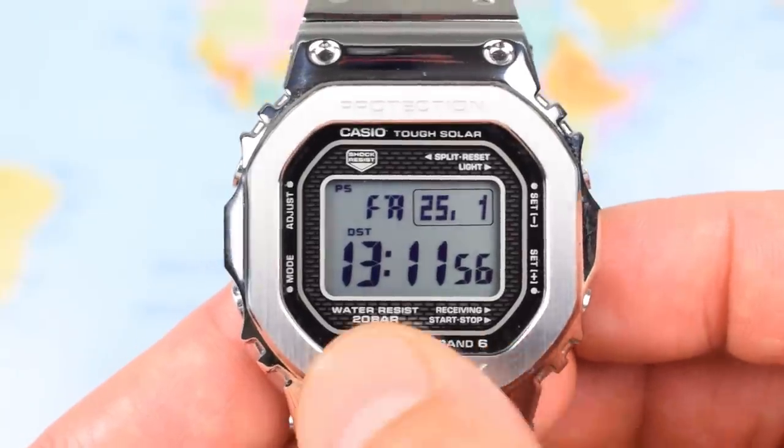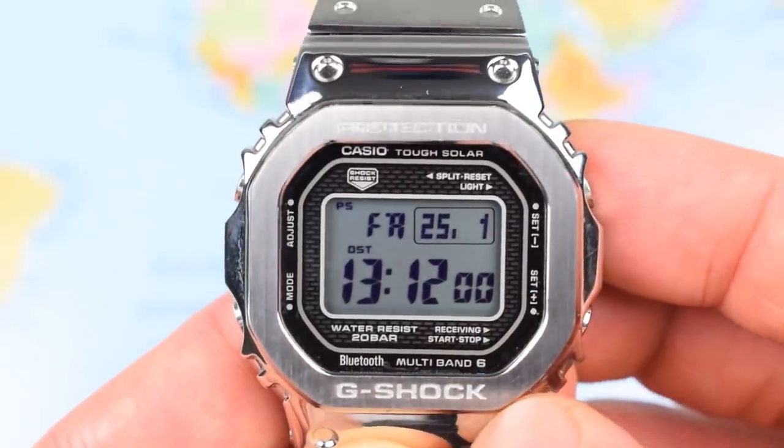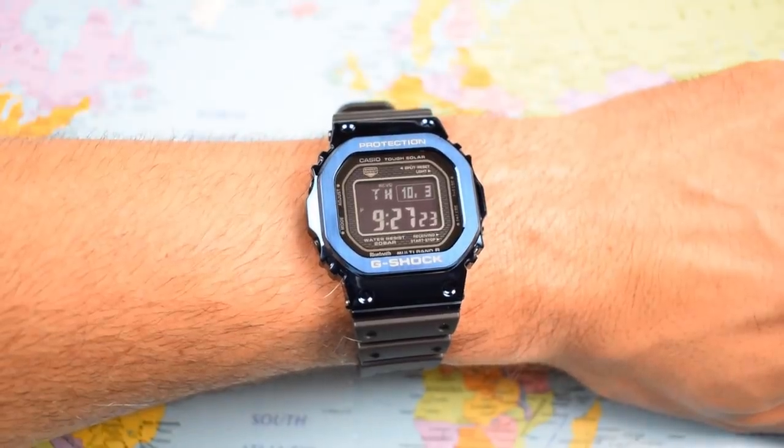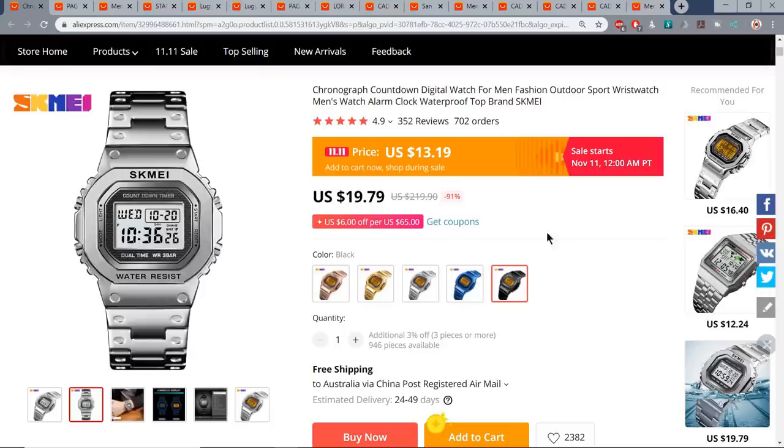I've had a couple of looks at the full metal Casio. I looked at the silver one and the half metal blue one. Fantastic watches, gorgeous, great on wrist, but $400 US, massively expensive for not a lot of functionality, and it's a G-Shock that you don't really want to beat because they're so expensive. At $19.79 or $13.19 on sale, this Skmei I will happily beat to within an inch of its life without thinking twice about it. And I guess that is the point of these watches.